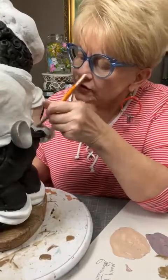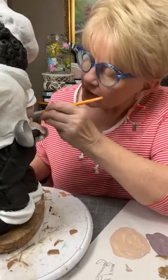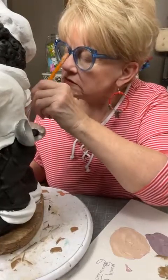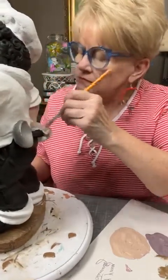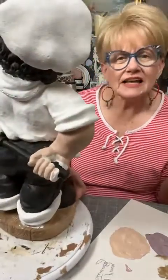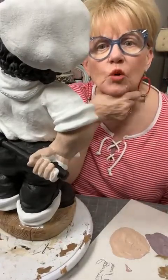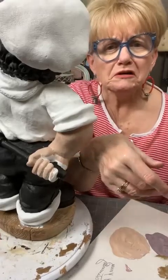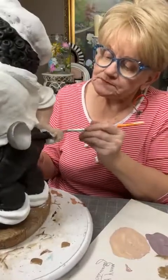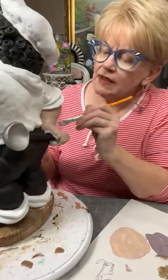But I don't have it. And watch me not have enough to do both arms and his face. Now that's going to be fun. That right there is going to be a lot of fun if I don't have enough. I think it needed some more white. Y'all think it needed some more? Or is that okay? That's pretty good. That's pretty good, y'all. I thought it was pretty good. Look. I think it's pretty good.